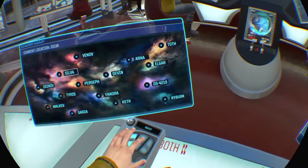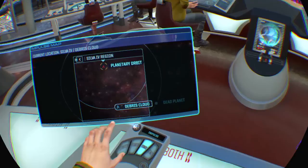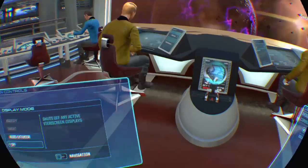Alright. So, Silva 4. This is Stillwater. Planetary orbit. Hostile forces again, and need backup. Alright. Planetary orbit, yes. The star charts with new coordinates. Travel to the planetary orbit region. So let's... There you go. Planetary orbit. Do it. Plotting course. Sweet. Plotting course, sir.